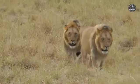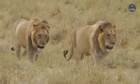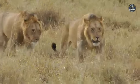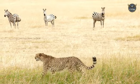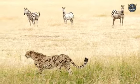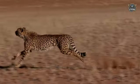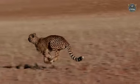Predators of the savanna, masters of speed, strength, and strategy. The predators of Africa's savannas are some of the most formidable hunters on the planet, using a mix of speed, power, and cunning to secure their next meal.